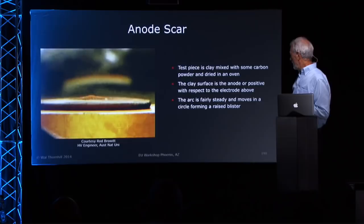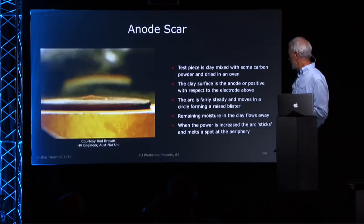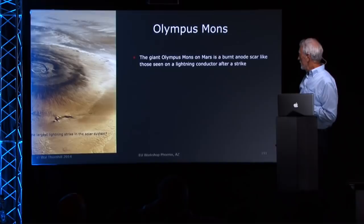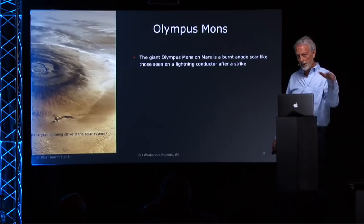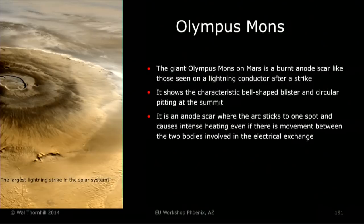The arc's fairly steady and moves in a circle, forming a raised blister, and the remaining moisture flows away. And the power increase causes the arc to stick and melt a spot. If you look at Olympus Mons, this is a giant anode scar. It's the same as we see on lightning conductors. Lightning conductors also form that raised blister with a bell shape. It's also got circular pitting at the summit. It's an anode scar where the arc sticks to one spot and causes intense heating, even if there is movement between the two bodies, that is the two planets, involved in the electrical exchange. It sticks there. And you can see the circular scars there.